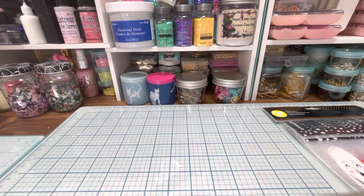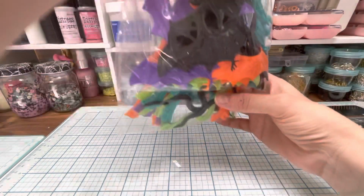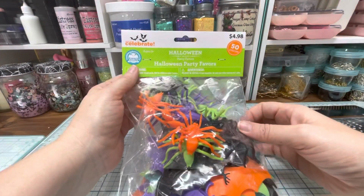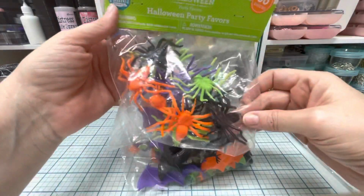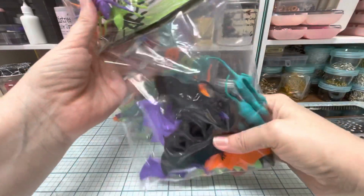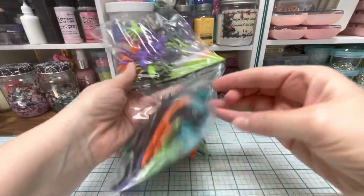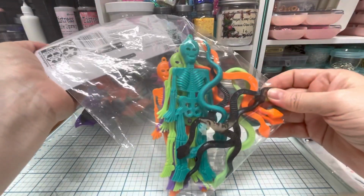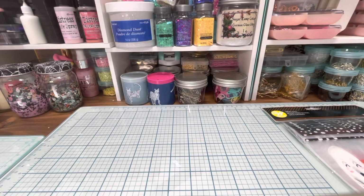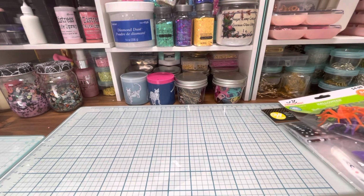And then my husband got me this, which I thought was so sweet. This is called the Halloween Party Favors Pack. It was $4.98, comes with 50 pieces, and it comes with these spiders, bats, and rats in all different colors, and then it also comes with skeletons and snakes. So those are fun. I'll probably put some of these in my Happy Mail, but I'm also going to be doing some trick-or-treater bags, so I'll probably put some of those in there too for the kids. And let me get these other bags.